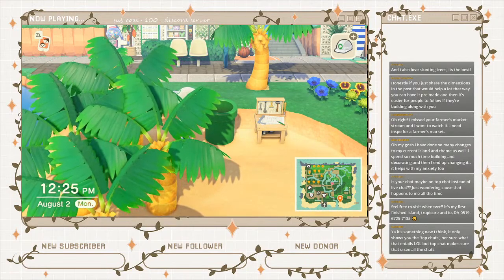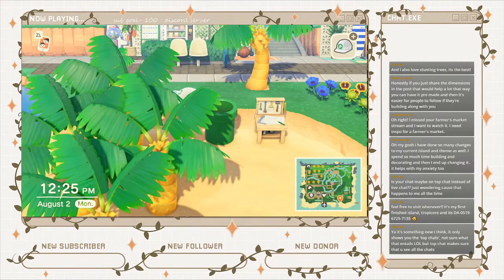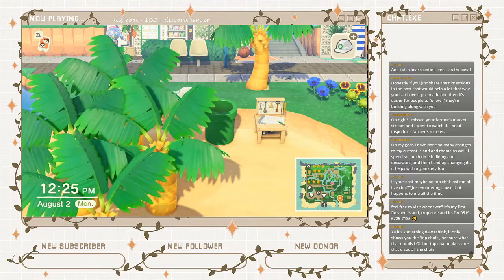Yeah, when I watch Kato, I've clicked before on my phone between Top Chat and Live Chat, and I didn't see a difference, so I really didn't know what it meant.